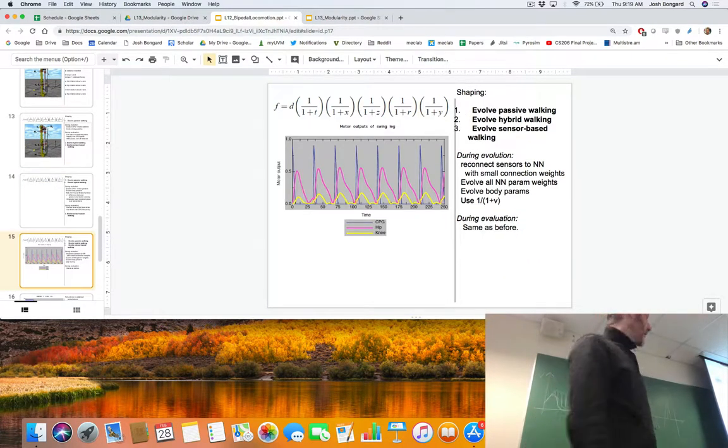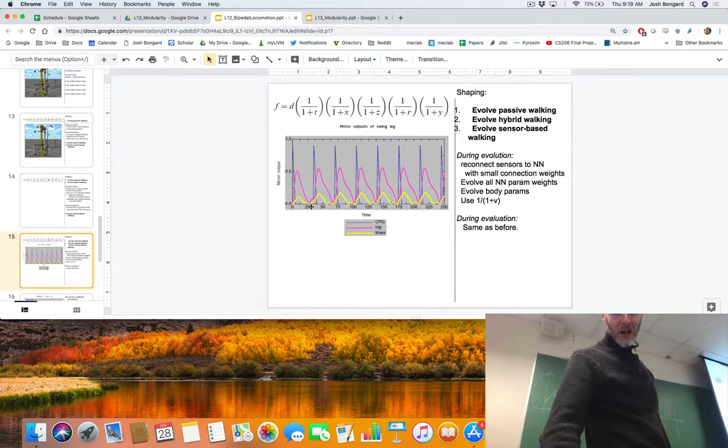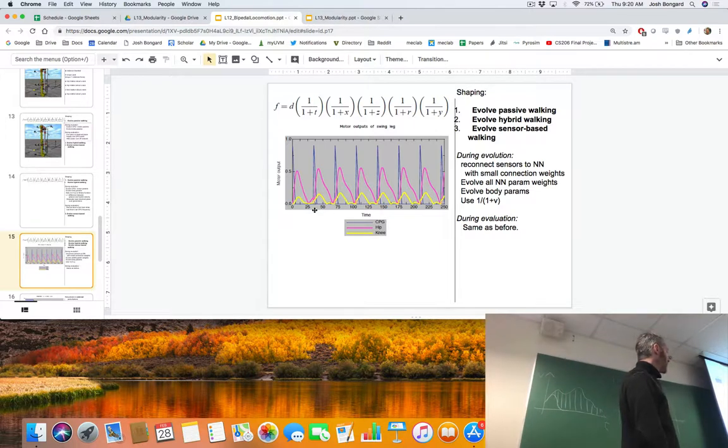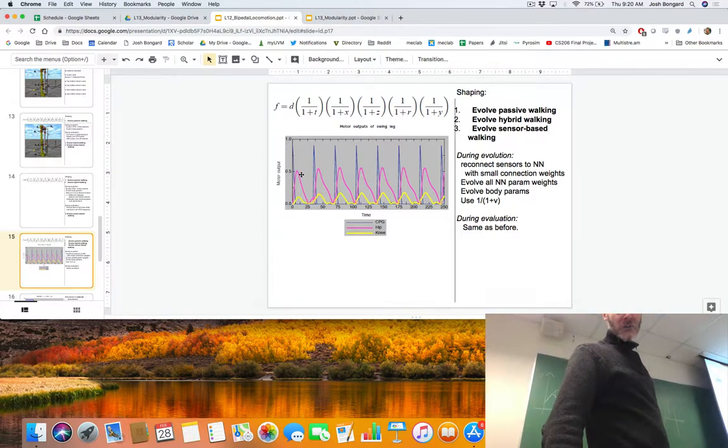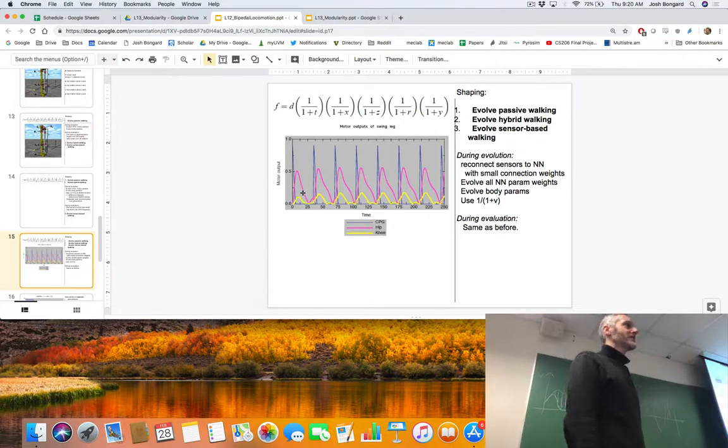Okay, so let's look at what this actually looks like in the hybrid case. So in phase two here, we'll talk about phase three in a moment. In phase two here, the blue is, as you can imagine, the CPG. So for this particular robot, the heel struck about 30 time steps after the robot was allowed to move. As the robot was moving along the flat ground, you can see the angle of one of the hip motors and one of the angles of the knee joints.